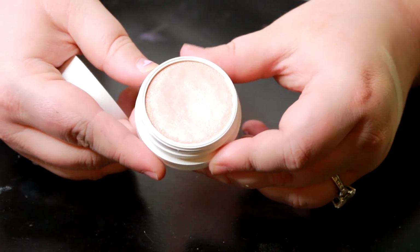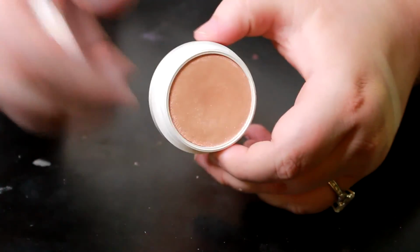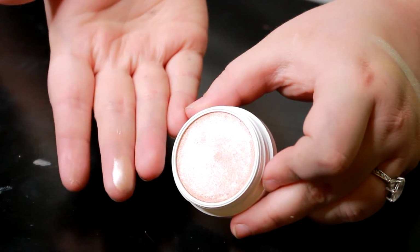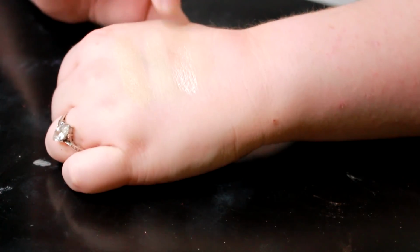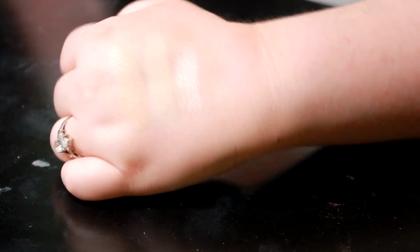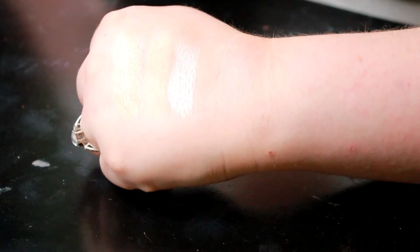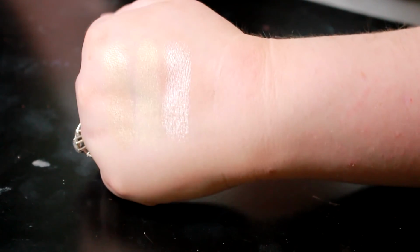This one is another one of those super shimmer-from-a-mile-away highlighters, so if that's something you're not into, I would say either stay away from these or maybe try the satin ones. This one I believe was maybe $6 to $8. I can't remember the price of these, but I do like the highlighters because, like I said, I don't have an issue using my fingers to apply it.